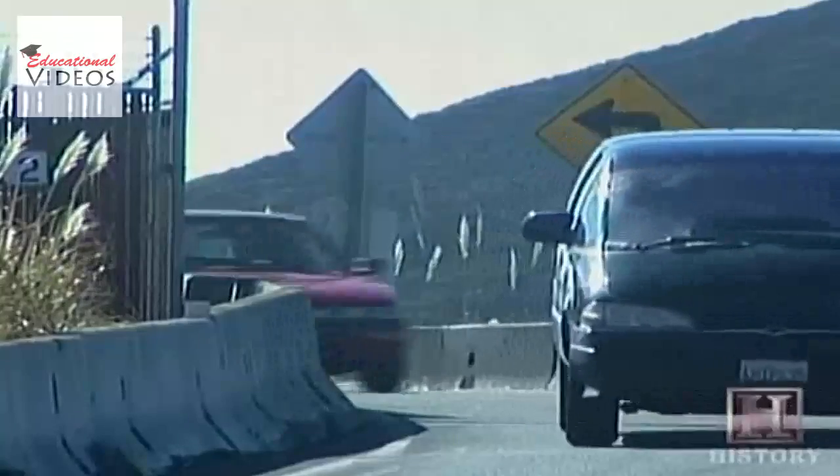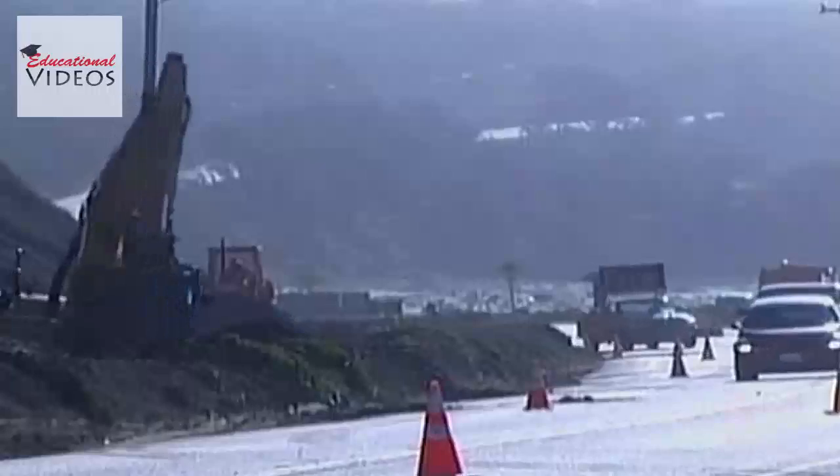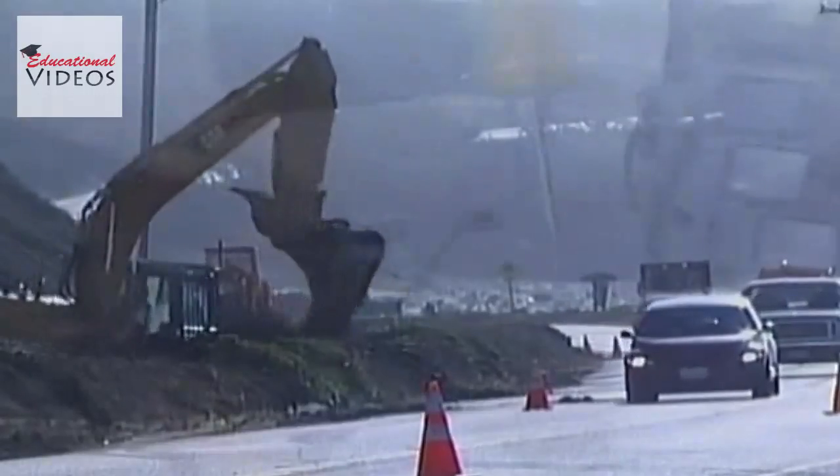Although the invention of hydraulic brakes and power steering helped drive the automotive business, the impact these innovations had on the construction industry literally changed the face of the earth.